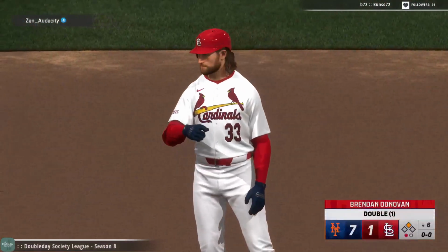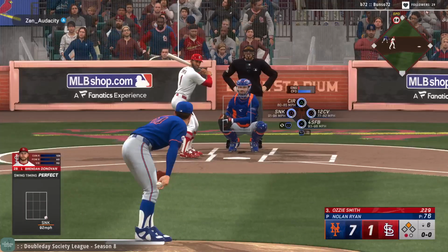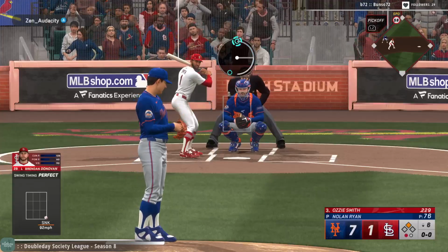I'm sure he feels really good about that one. A well-deserved double on a great swing. Got everything going on time. He stayed balanced, and he squared it up about as well as you could possibly ask.